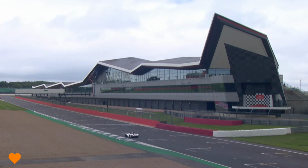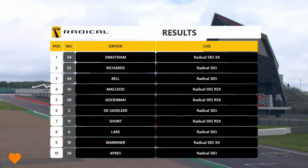Wait for the graphic, I think it should just pop up again any second now. 2nd position go the way of Mark Richards. There we go. 3rd place was Matt Bell and 4th place was John McLeod. Elliot Goodman was there in 5th place, with Jerome De Sadler in 6th, and Chris Short was in 7th place. 8th place in the end went the way of Stephen Lake, who worked his way up from 18th on the grid, so a good haul of championship points for him. Dean Warriner was 9th, and completing the top 10 was Anthony Ayres.